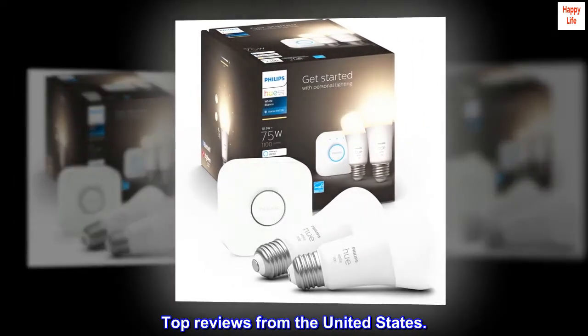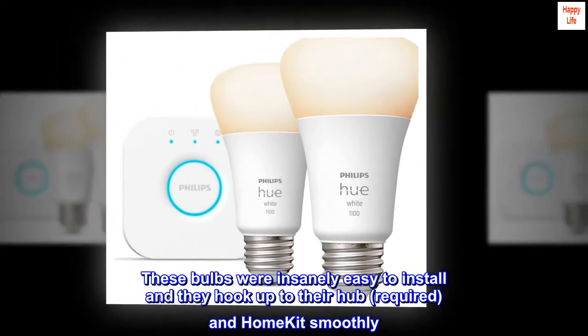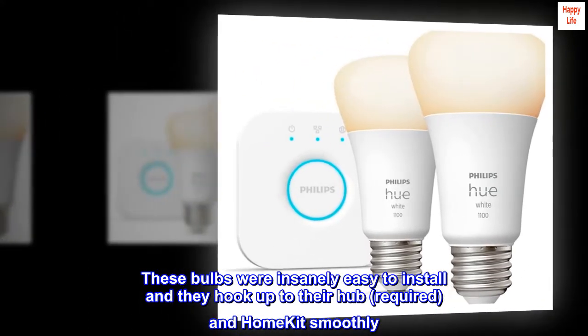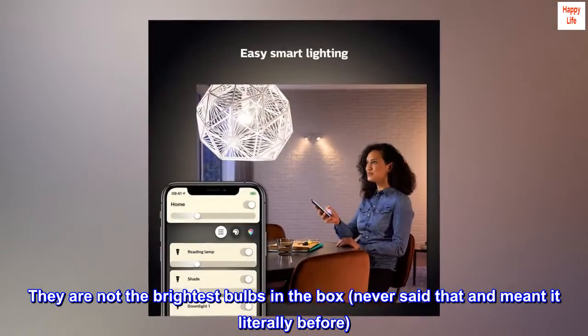Top reviews from the United States. Pretty cool. These bulbs were insanely easy to install and they hook up to their hub, required, and HomeKit smoothly. They are not the brightest bulbs in the box, never said that and meant it literally before.